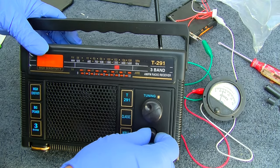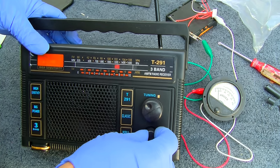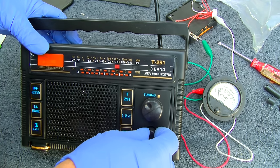Is this Radio Disney? Come on, ID, ID, ID.